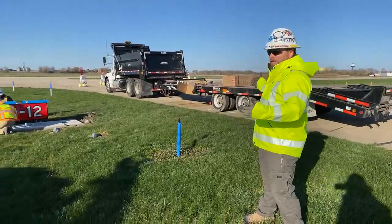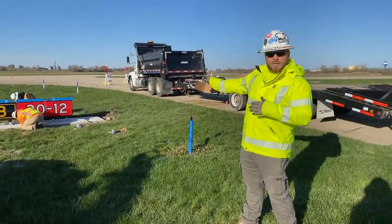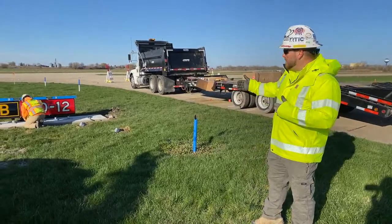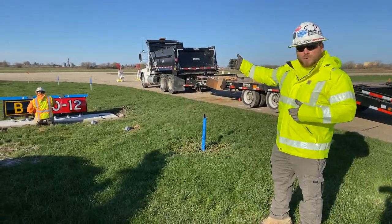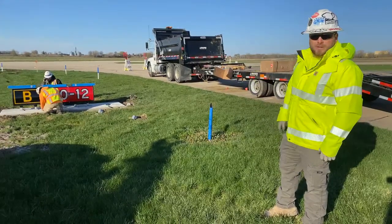You're on the airfield. Right now with where we're at, this red sign is actually letting you know that you are at the closest point to that runway that you can be before you get into the safety area of that runway.